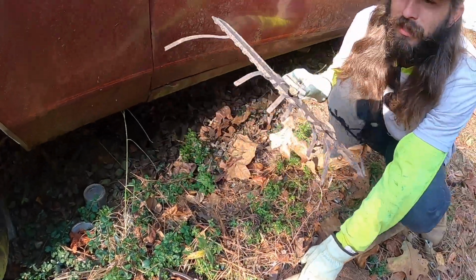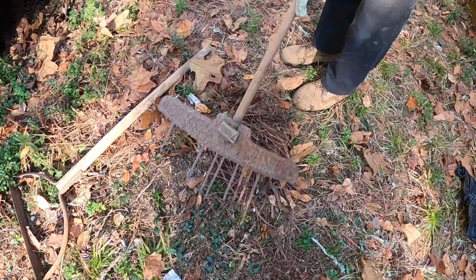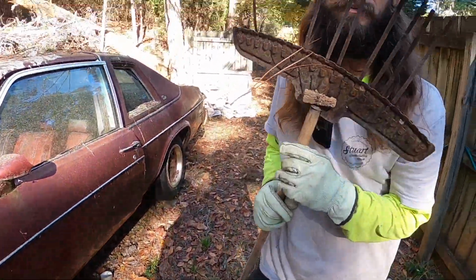Some ancient tools here. Still works. Look at that. I think he's got more teeth than the waitress at Waffle House. They don't make them like they used to.